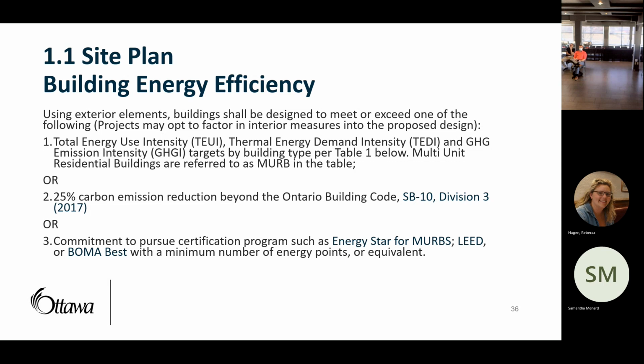So here's what the metric is. Essentially there are 3 pathways. One is to comply with total energy use, thermal energy demand intensity, and greenhouse gas emission intensity targets for the building. The table will be on the next slide. Or it's a 25% carbon emission reduction beyond the Ontario Building Code SB 10, and we'll update accordingly when there are new iterations of the Ontario Building Code. Or the third option is commitment to pursue certifications such as Energy Star for MURBs, LEED, or BOMA with a minimum number of energy points.